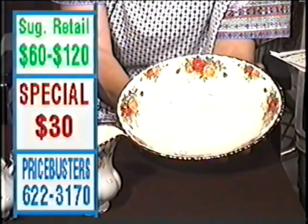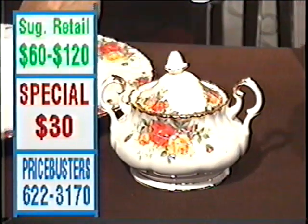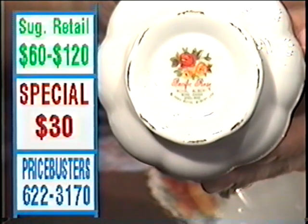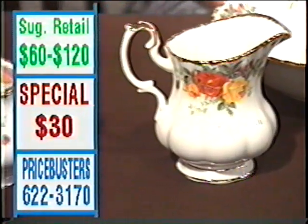And then you get your sugar bowl that's got the lid, and also your creamer. That could be used too for some kind of sauce or juice of the meat or something like that. That you can see there. And that's the Pacific Rose pattern, bone china, made in England. Very pretty. Perfect for your tea party. Right? Very pretty.